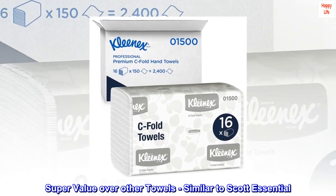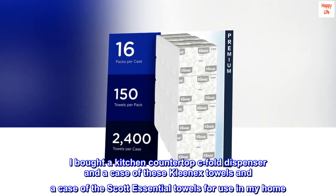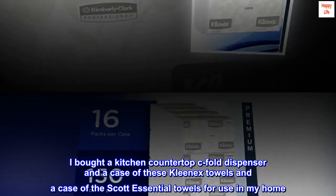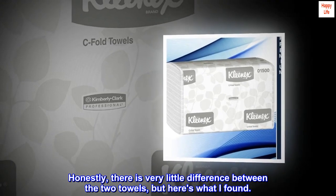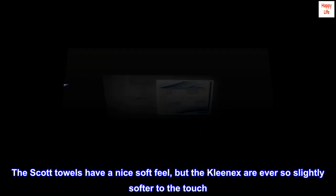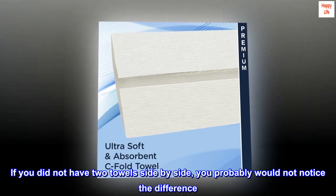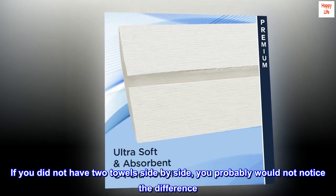Super value over other towels, similar to Scott Essential. I bought a kitchen countertop Cfold dispenser and a case of these Kleenex towels and a case of the Scott Essential towels for use in my home. Honestly, there is very little difference between the two towels, but here's what I found. The Scott towels have a nice soft feel, but the Kleenex are ever so slightly softer to the touch. If you did not have two towels side by side, you probably would not notice the difference.